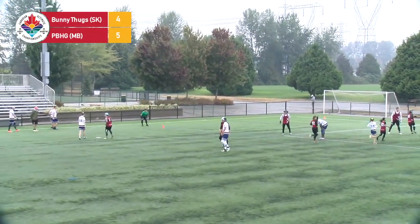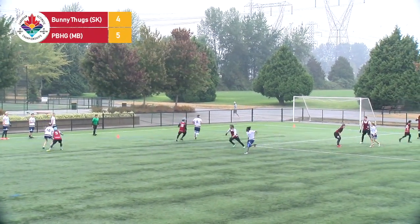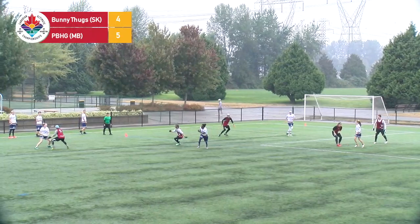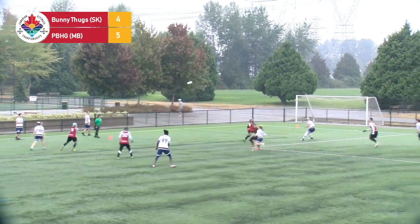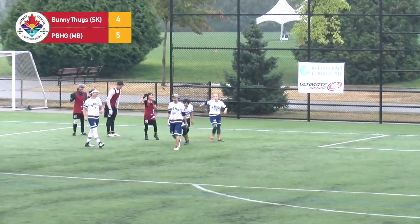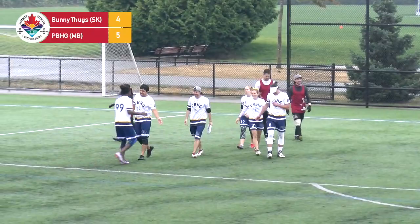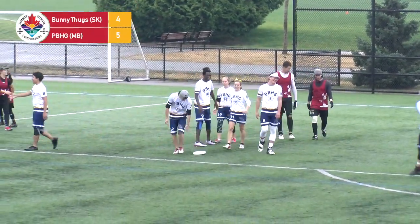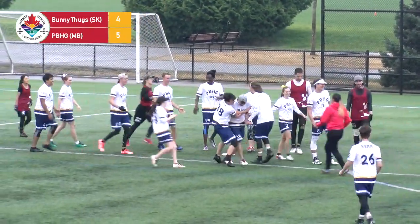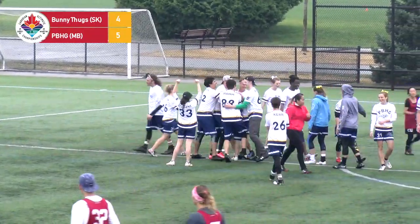And Yozenko will get a chance to pick up here about 5 or so yards from the end zone looking for a break. Yozenko running out of options, has to shoot it into the end zone. Multiple people coming down with a catch. Looked like there might have been a call, but the Thug player, Dre Wieseth Wong, opts to retract it, and PBHG find another break to lead again here by 2 at 6-4.